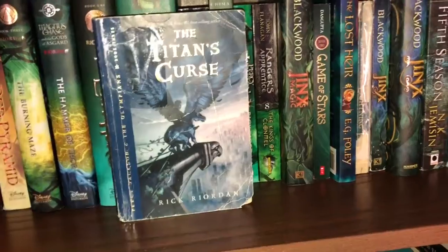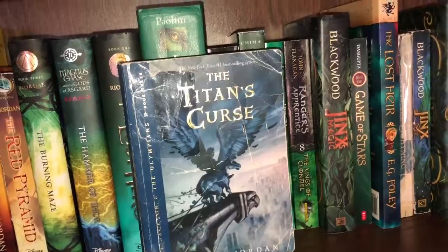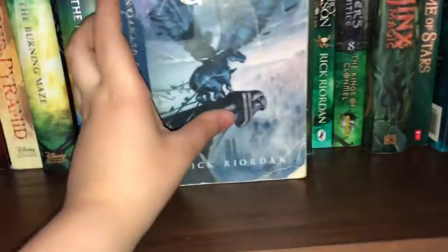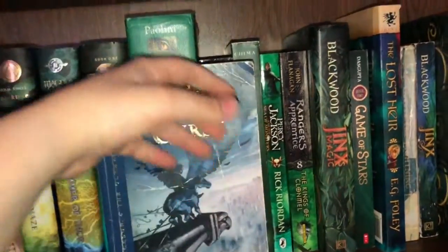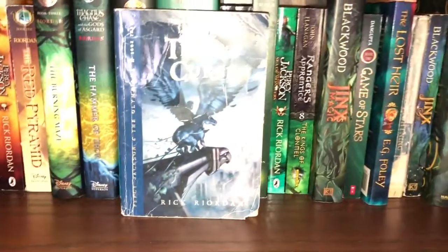The Titan's Curse by Rick Riordan. This is a really, really nice way of showing blue. But a really nice image. Kind of like The Battle of the Labyrinth. All of these original Percy Jackson books, and the Red Pyramid. Sorry for that near drop. So there is somewhere around less than a third of my books. Whew. I have a lot.